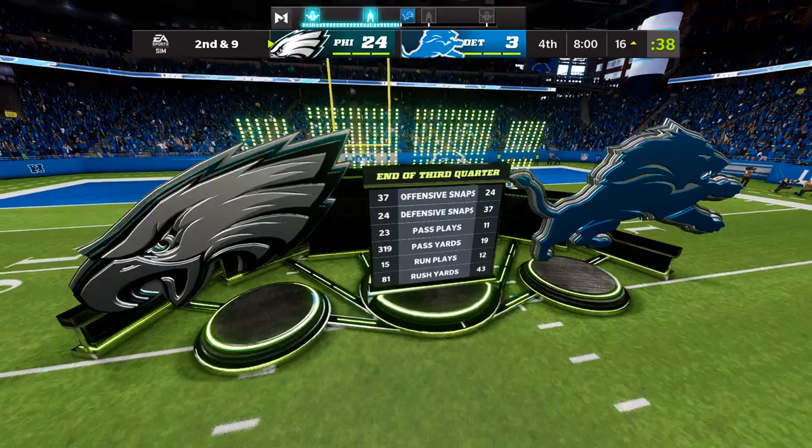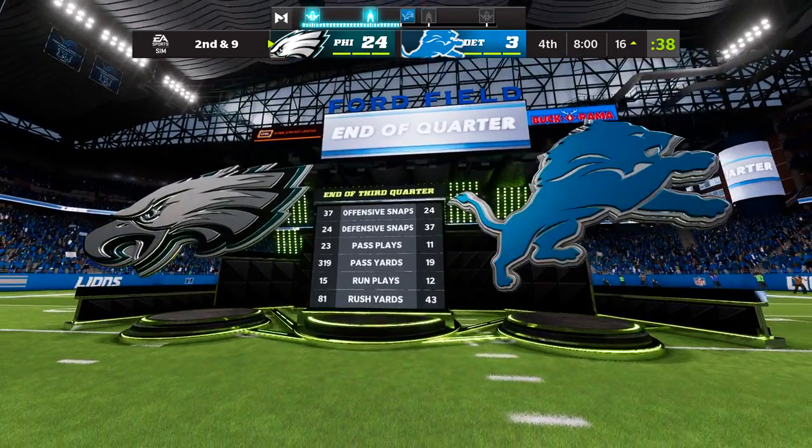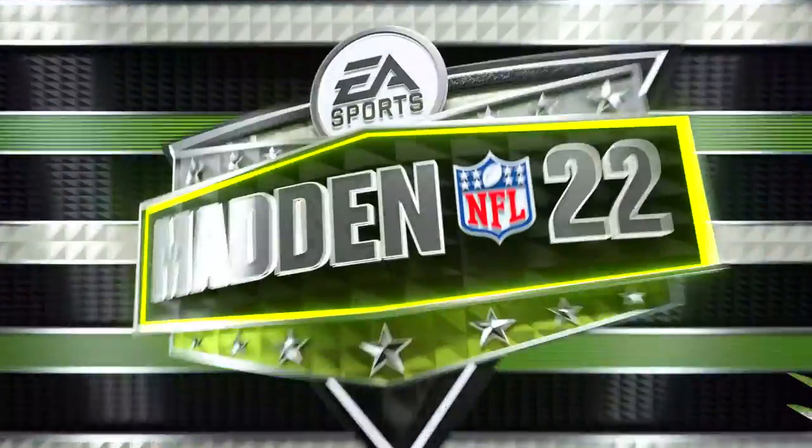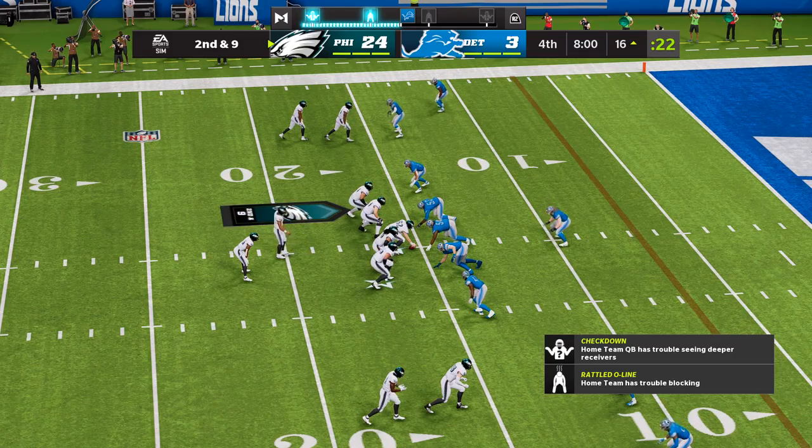3 quarters have come and gone. You're watching the NFL on EA Sports. Back now at Ford Field. A lot of folks starting to make their way to the parking lot. Their guys trail big here to begin quarter number 4.